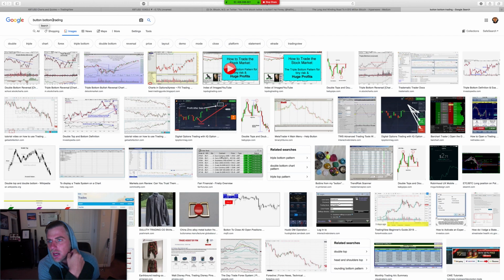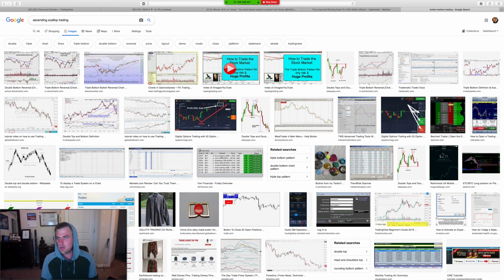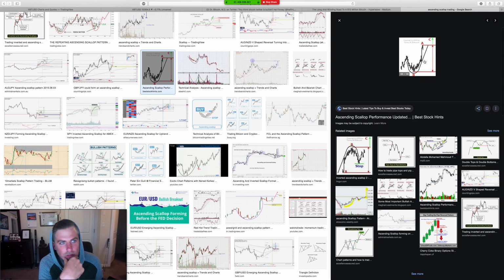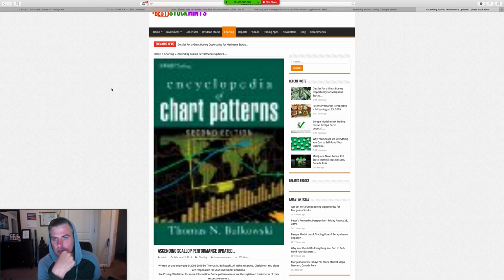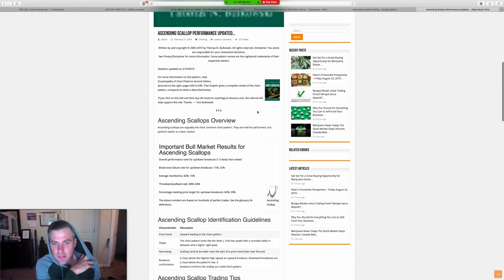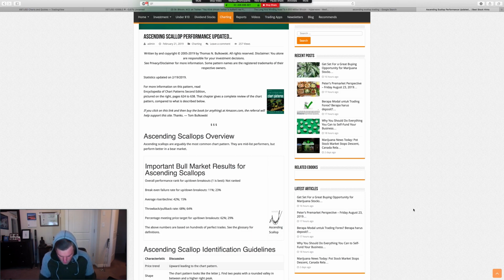Let's try an ascending scallop. Okay, it looks like this is going to have a little bit more of what I want. So here, let's see if we can get this any bigger. So this would be from Thomas Bulkowski's chart pattern. And geez Louise, can they make that any smaller? Like, seriously?